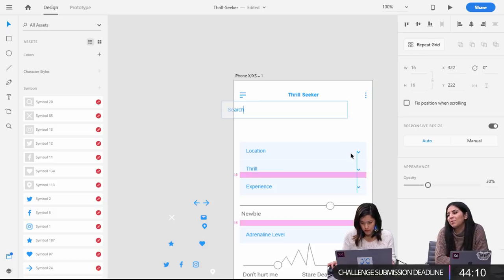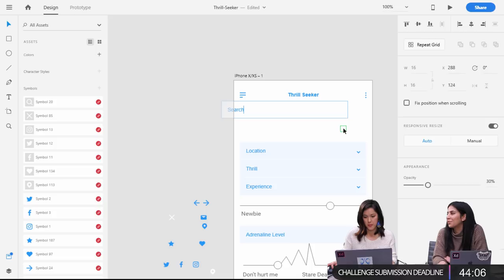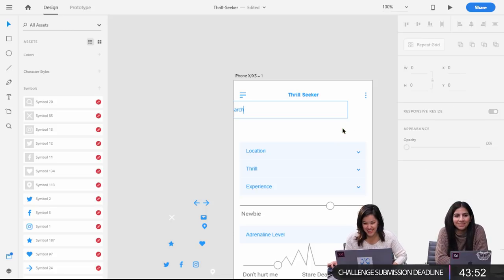Would you also be able to heart an experience or a thrill, or say that you want to do something but you're not ready yet? Can you save it in a list or something? Yeah, I think so. Maybe find an ideal person to take you on whatever venture that is and save it for later when you finally get the nerve to do it. That would be cool. Yeah, I think that's a good idea.